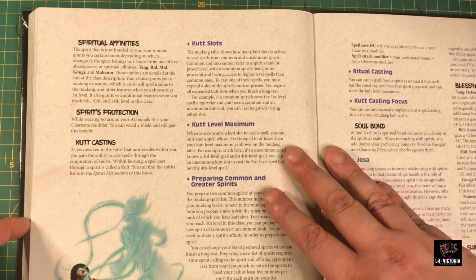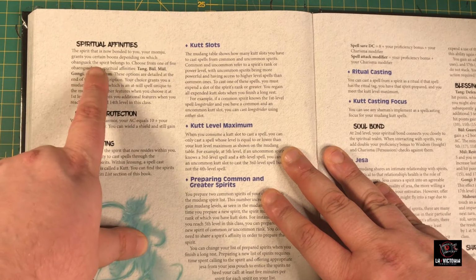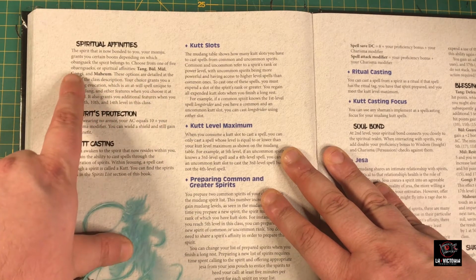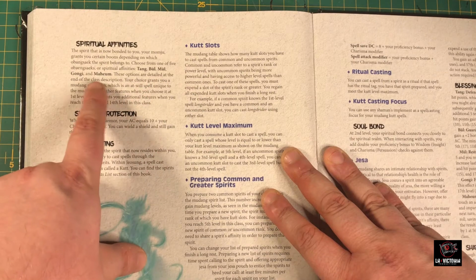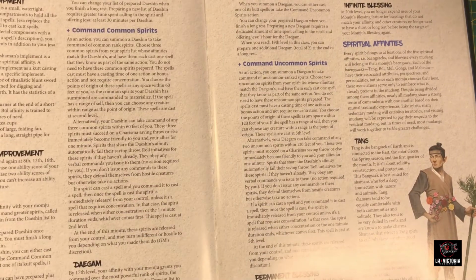Spiritual affinities. Let's read this first. The spirit that is now bonded to you, your Momju, grants you certain boons depending on which Obangsek the spirit belongs to. Choose from one of 5 Obangsek or spiritual affinities. And you've got Tang, Bull, Mul, Gongi, and Mam. And these are later described in a little bit more detail.